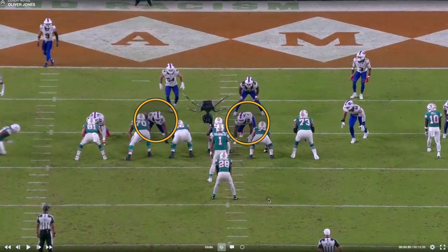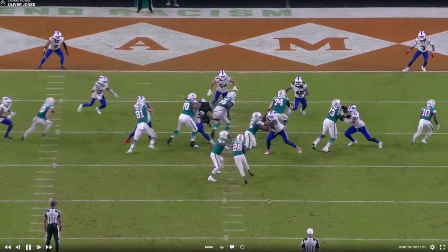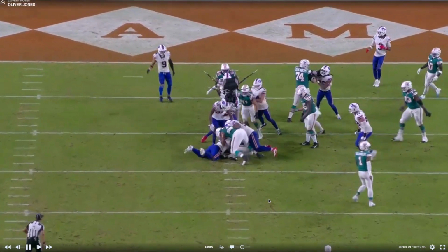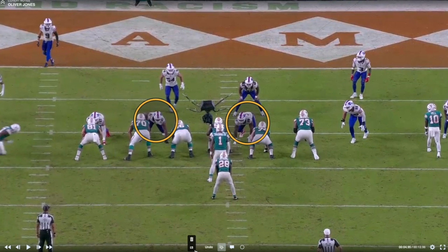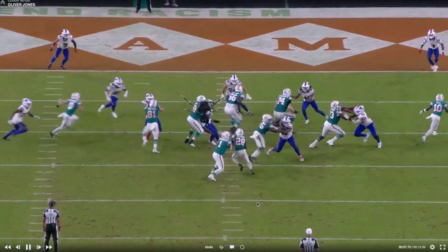You want smart, fast, and physical? How about this tackle for loss by Ed Oliver as the Dolphins were driving with 5:16 left in the third quarter? It's a big stop by Ed Oliver, but it's also a great play by Daquan Jones. Both defensive tackles kind of working together on this play. So let's look at Jones and how he plays up the field and kind of boxes this run in.